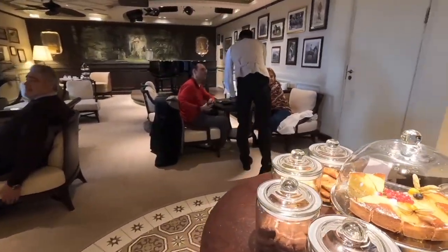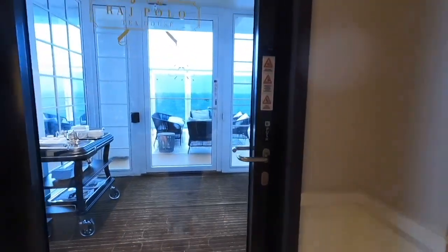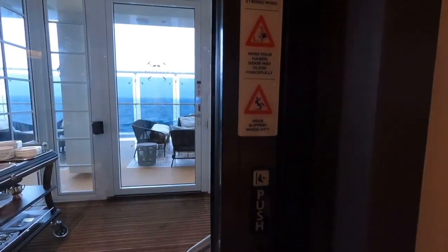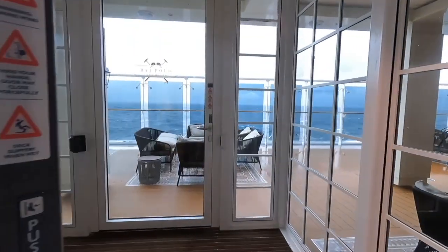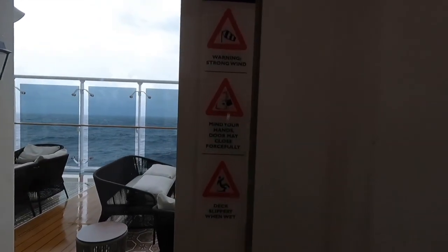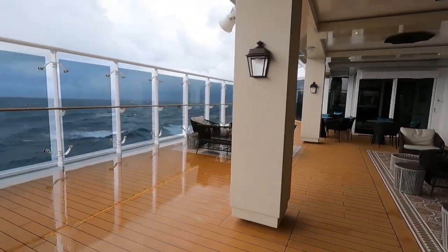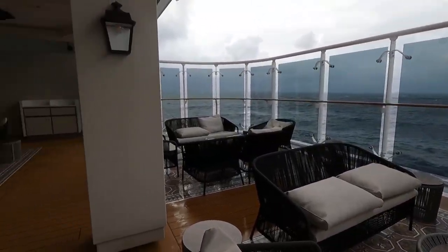Desserts. Yeah, piano. Look, they have an outside area. Oh my god, it's heavy. Whew. Nice area to sit when it's not wet out.